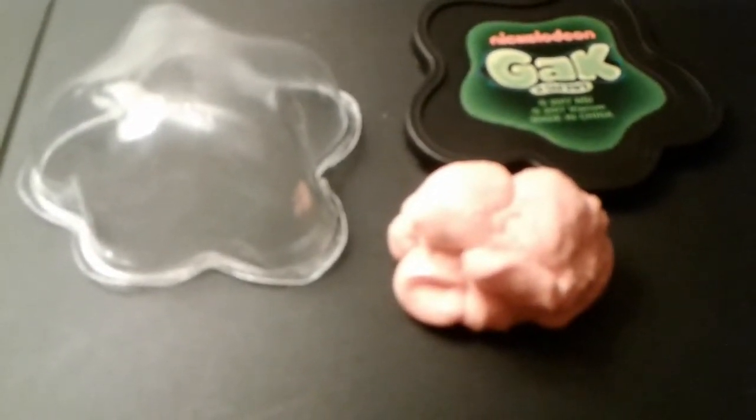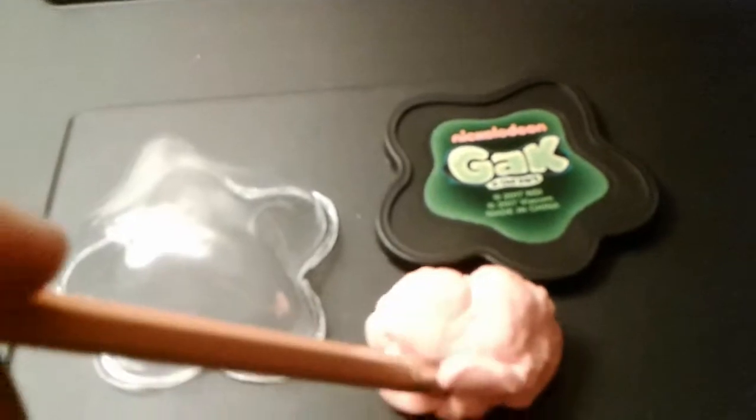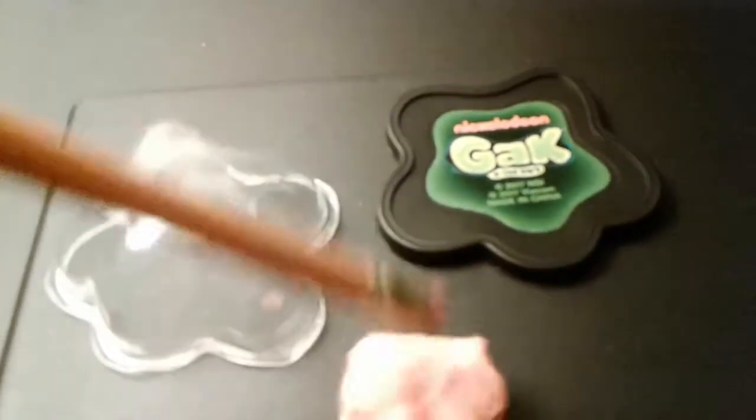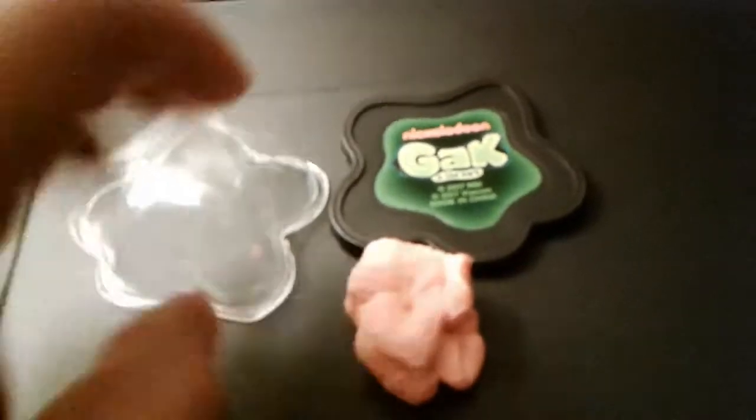So anyway, this is Gak, and I'm just going to poke it with a pencil here. Yeah, take that. See, it bounces. You can see that it does bounce. Okay. And so I'm just going to put it back in here in a little bit, but before I put it back in the splat container, I'm going to see how well this glows in the dark for us. So Nostalgia at Night is going to turn off the lights here. Let's see how well it does.